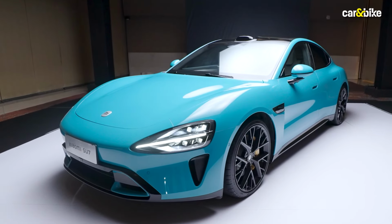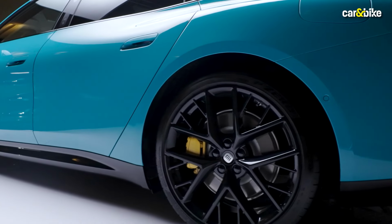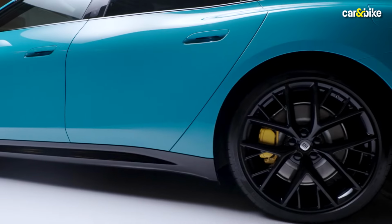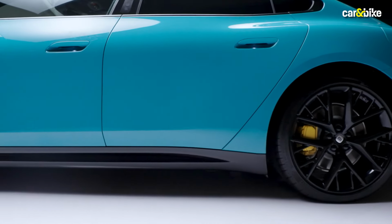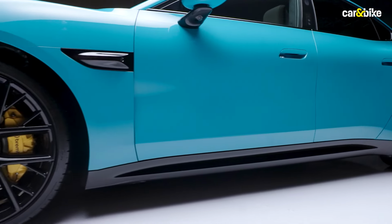The battery is sourced from Chinese company CATL. Xiaomi claims that it has also managed a 50-50 weight distribution between the front and rear axles of the SU7, which is, by the way, rated for 5 stars in regional crash test ratings.